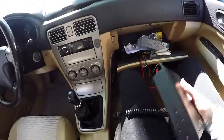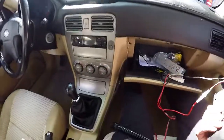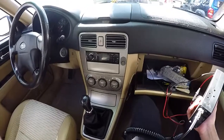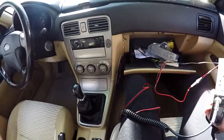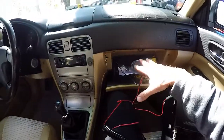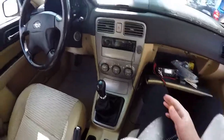Another issue is when this is hanging down, if you have a passenger here, you've got to just pray they have small legs. It's not horrible, but it's not comfortable for them, and it also looks like shit to have this thing just open with all this spare nonsense that I might have left in there. What I will be doing today is trying to find a more permanent home.